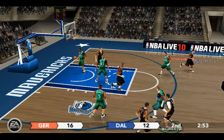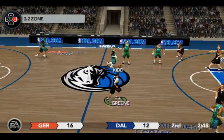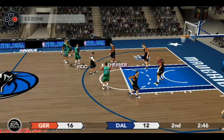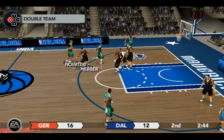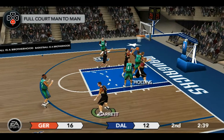Well, you're right, Mark. The offensive execution has been terrific. Both teams getting out in transition. They're moving the ball. They're really setting solid screens. And you're seeing a lot of wide open looks out here. Pretty entertaining first quarter. Open opportunity for three.